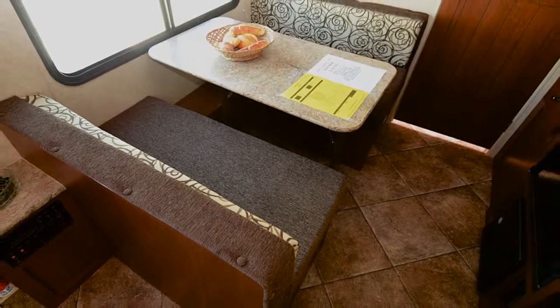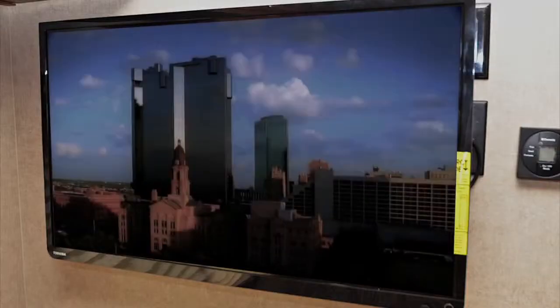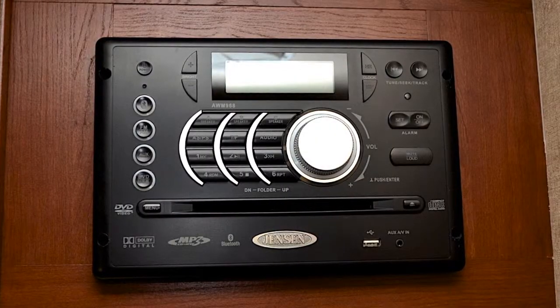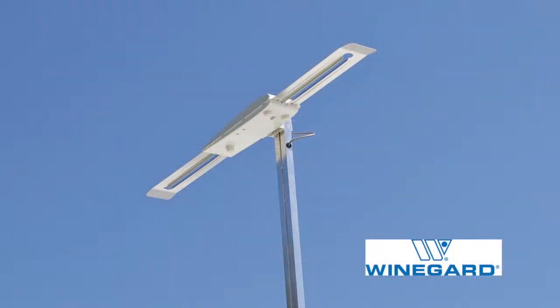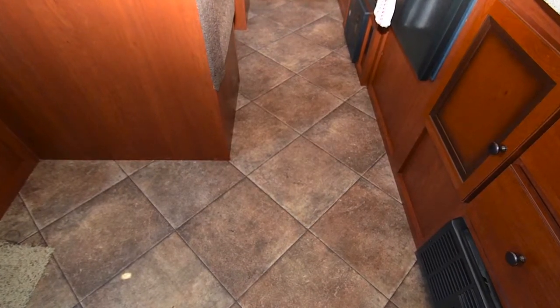For your dining pleasure, the Solaire is outfitted with a dinette booth with ample seating for 4 adults with additional storage cabinet space above. This Solaire is also outfitted with the optional wall-mounted 32-inch LCD TV. For your listening pleasure, an AM, FM, CD, DVD player is installed as well. A roof-mounted TV antenna with booster is installed to enhance your TV viewing experience. The Solaire is outfitted with the durable Bufloor floor covering throughout the coach, making cleanup a breeze.